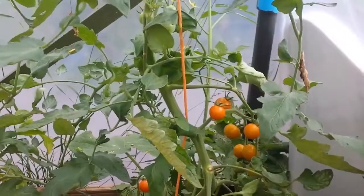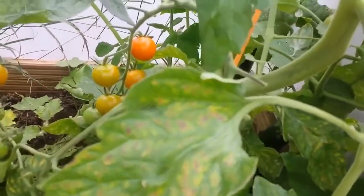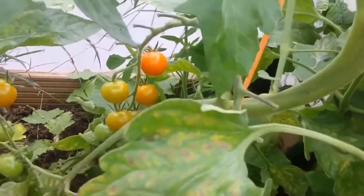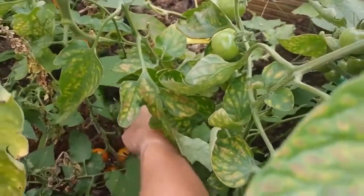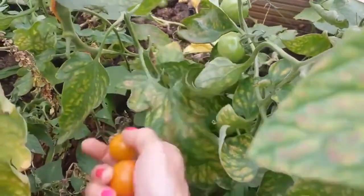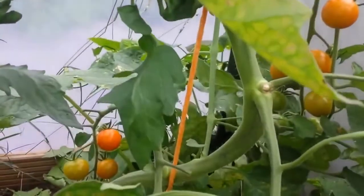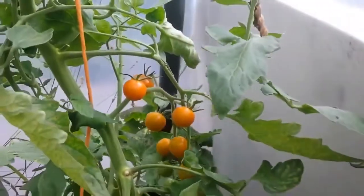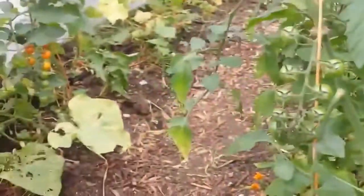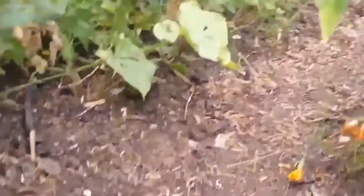Okay. Let's have a look down here. These are falling. Oh, there's one. Yeah, I see it. There's a few under your hand just there. Yeah, I see them here. No, those ones are not ready yet. They are not orange yet. This is an orange one, look. I think these ones can stay a little bit longer. But I think this side has a lot more to offer. I need another punnet.